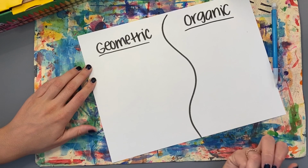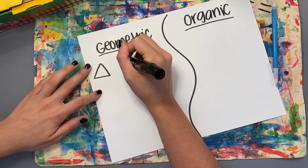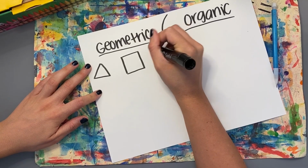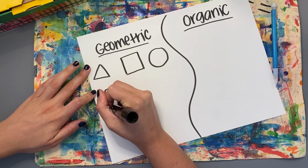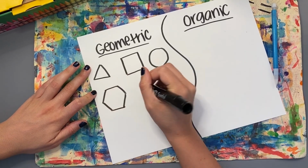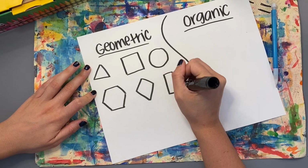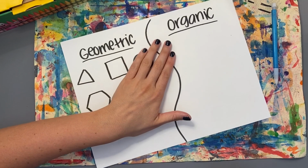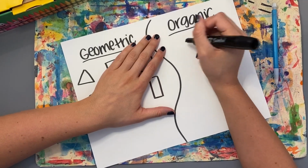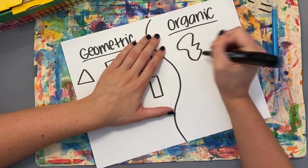Geometric shapes are shapes that you know a name for, like a triangle, a square, a circle, a hexagon, a shape with 6 sides, a diamond, a rectangle. There are more geometric shapes that we can think of, but the opposite of that is organic shapes. So shapes that don't have a name.